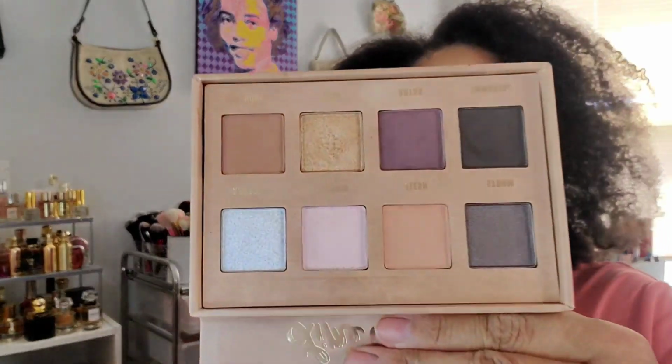All right, next up, this is the Lime Crime Prelude. I've been really digging this one for some reason. These two in particular are really cute. There's the Prelude and the Chroma, but this one is so cute to me. It's a really pretty neutral. When I was trying to put on something, I went kind of neutral, because for the people who don't know, I rock some bright ass eyeshadow. I'll be blue, green, hot pink, fuchsia. But now I've been mellowing out. So that's why that has become a staple.